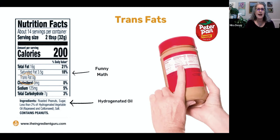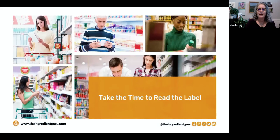If you need a half a cup of peanut butter or even a cup of peanut butter, all of a sudden you could potentially be consuming quite a bit of trans fats because all those slightly less than 0.5 grams add up. So just be aware that when you see 0 grams, you definitely want to make sure that you are checking that ingredient panel down at the bottom. We really want to make sure that we take the time to read the label, to look at the ingredients, to understand what they are, make sure that there's not too many, make sure that there are not a lot of things in there that we don't want.